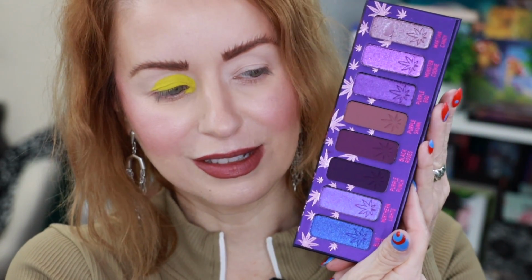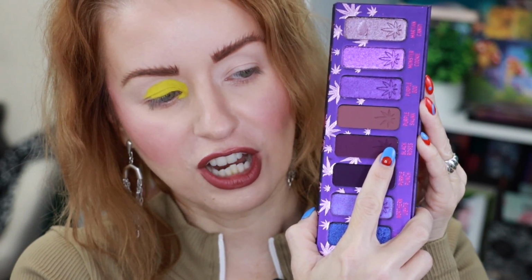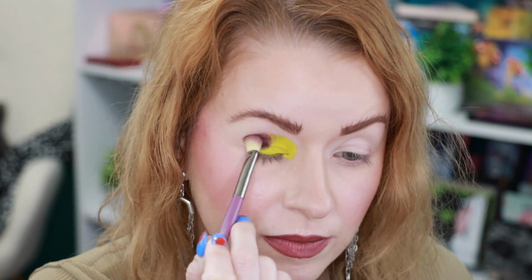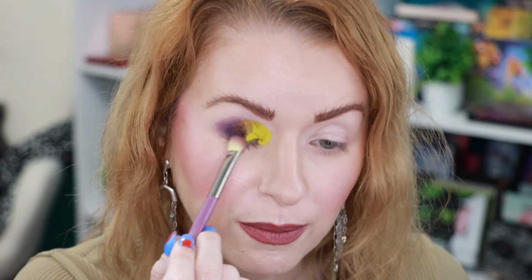All right, next let's dip into the palette. And I think I'm going to go for this shadow right here. This one is called Black Roses. And I'm going to take that on my Game Beauty E03. I'm going to have to get a smaller blending brush for the crease area. I'm just trying to lay down the pigment first. I actually don't like how that's going over the gel liner. That's not doing what I thought it was gonna do. We're gonna have to start over.